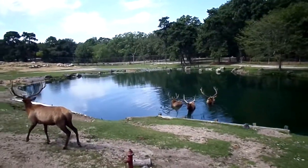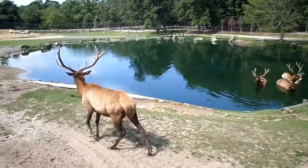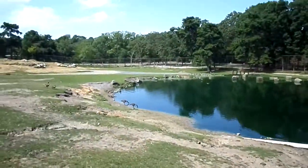To the right, you're going to see one of our male Roosevelt elk has started to shed that velvet layer on his antlers, so that means his antlers are getting ready to come off.